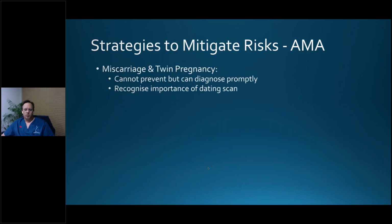So now thinking about some strategies to mitigate those risks. For miscarriage and twin pregnancy, obviously we can't prevent those, but we can diagnose them promptly. Wendy mentioned the importance of a dating scan. It's interesting that it still isn't government policy that all women in pregnancy should have a dating scan, but I firmly believe that they should. We need to know that there's an ongoing pregnancy. We need to know that they don't have twins, etc.